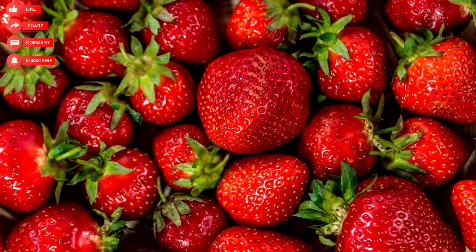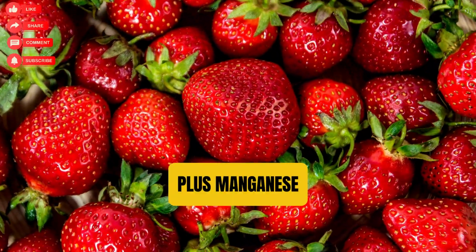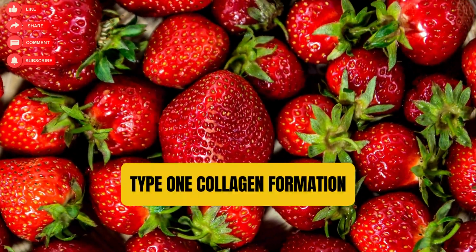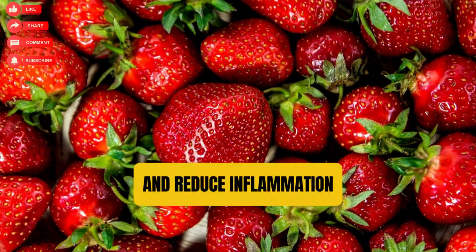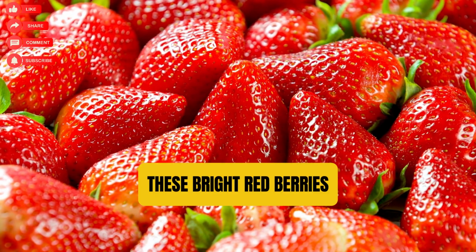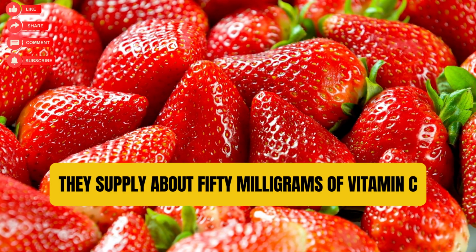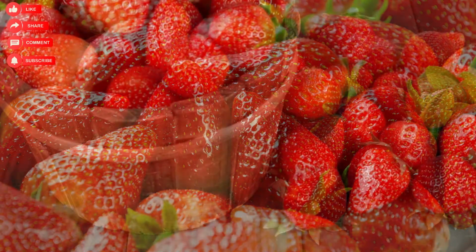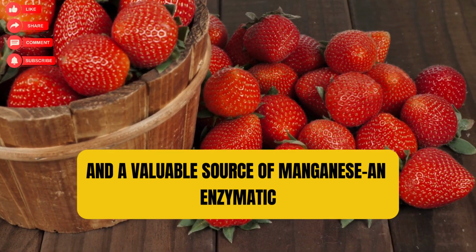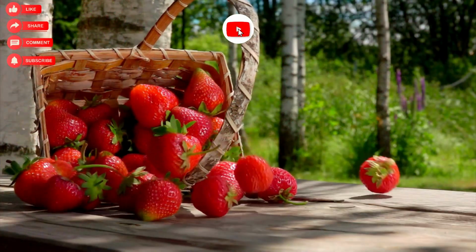Building on blueberries' delivery role, strawberries bring abundant vitamin C, plus manganese and flavonoids that directly support type 1 collagen formation and reduce inflammation in connective tissues. These bright red berries are more than a sweet snack. They supply about 50 milligrams of vitamin C per 100 grams and are a valuable source of manganese, an enzymatic cofactor needed for collagen cross-linking and tissue strength.